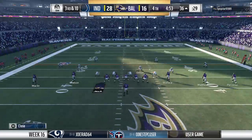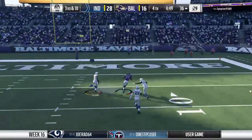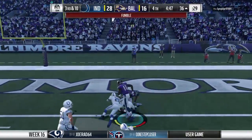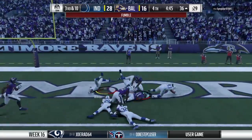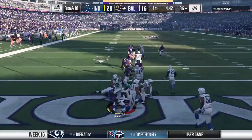Apparently they're saying no more. We're making a stand right here, right now. But it is 3rd and 10. They've got to get out. And now look at this. Big gain, but a fumble. And the Colts pick it up.